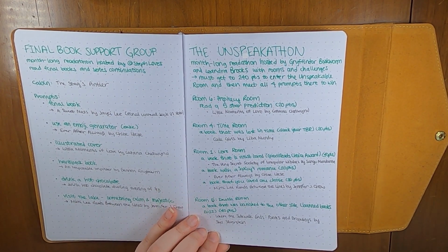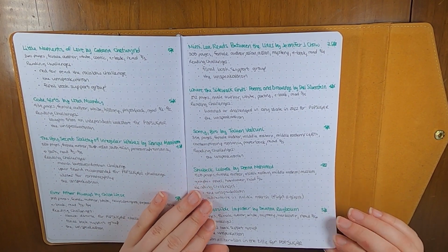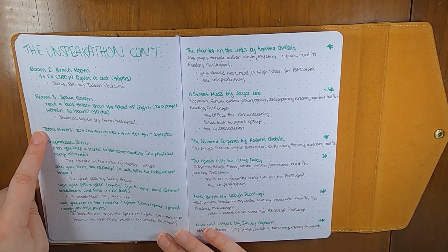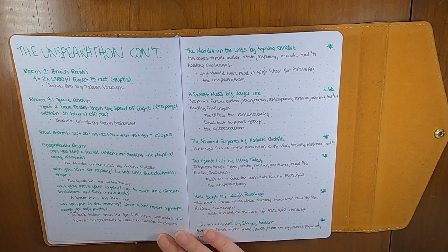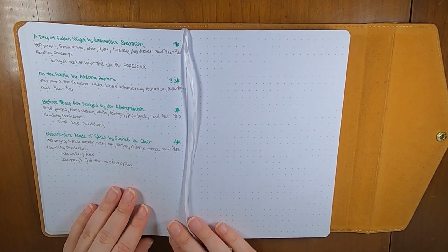This is the first 4 rooms on this page, and then I planned badly. So these 2 pages are some of the books that I was reading. And then here's the second half of the Unspeakathon. It's the last 2 rooms, and then I got sufficient points, so I'm doing the Unspeakable room and the 4 prompts there as well. Some more of the books that I was reading. And then this page, still working on the books I'm reading.